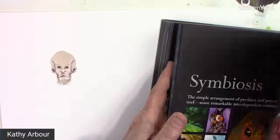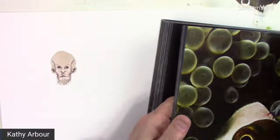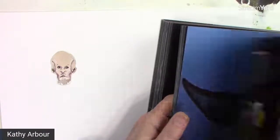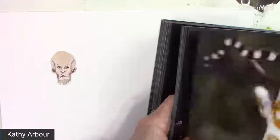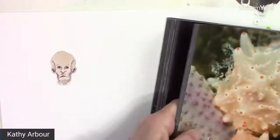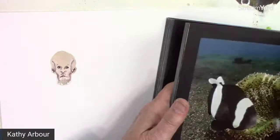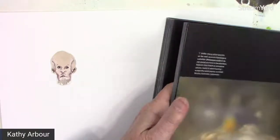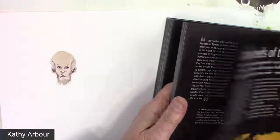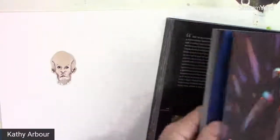His head looks to me like a seahorse head. The shape. Is that the only one? I thought there was a really good one here. I could have sworn. I don't think it's there. Well, at least I can't find it. Oh well.